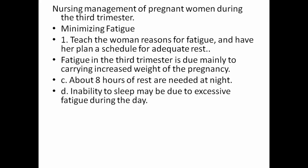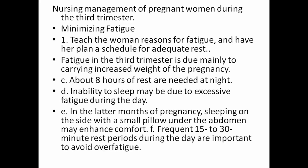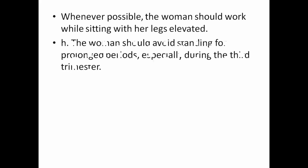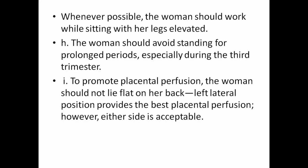Inability to sleep may lead to excessive fatigue during the day. In later months of pregnancy, sleeping on the side with a small pillow under the abdomen may enhance comfort. Frequent rest periods of 15 to 30 minutes during the daytime are important to avoid overfatigue. Whenever possible, her work should be done while sitting, with the legs elevated. Women should avoid standing for a prolonged period, especially during the third trimester.